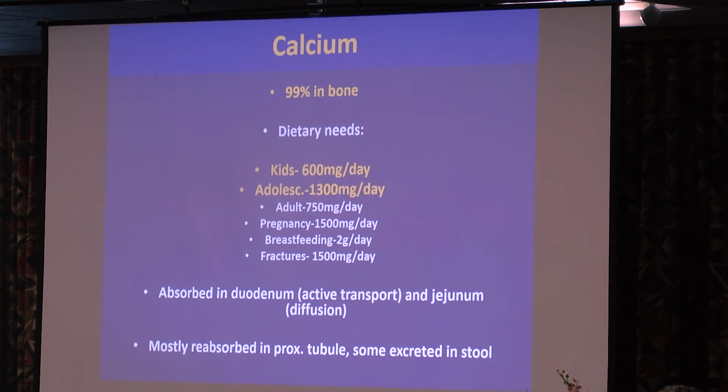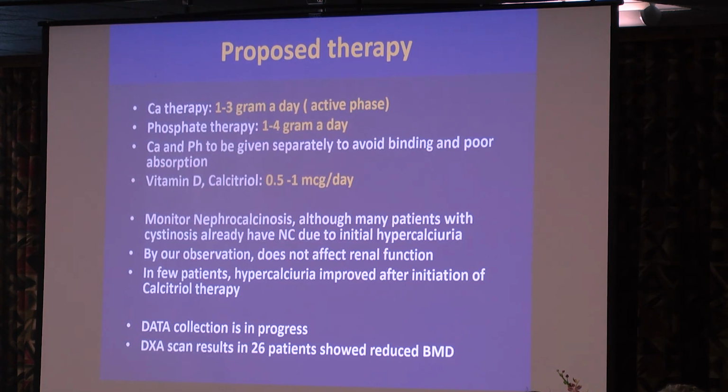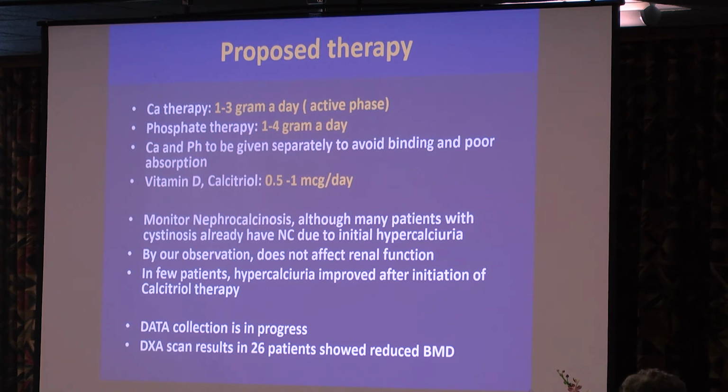Mostly reabsorbed, as I showed before, in the proximal tubule, and some is excreted in stool. So what we propose now, based on our recent data, and we are now following the outcome, is starting to treat patients with calcium and phosphate. We calculated the dietary need of a child, plus the calcium loss in the urine, to make sure there is no negative balance, and our nutritionist helps to calculate how much calcium the child gets by G-tube and milk supplementation, and how much supplementation is needed, in the form of either a liquid or pills, ranging between 1 to 3 grams a day in some patients.